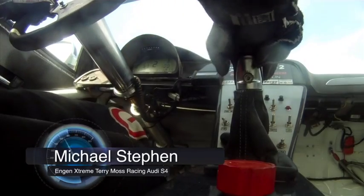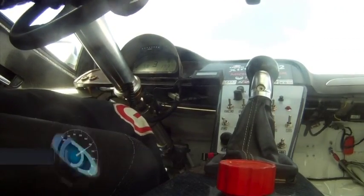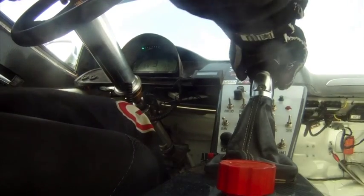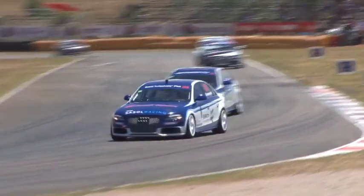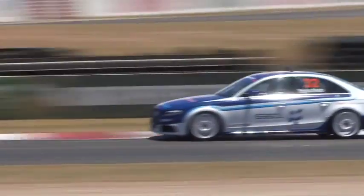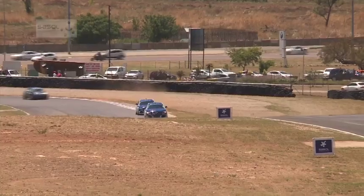This is Michael Stephen's point of view as he changes down and gives it absolutely everything he can. 3rd gear, and you can see 150 k's an hour, 160 k's an hour down into 4th gear. Oh, brilliant stuff there. That onboard shot really shows just how hard Michael Stephen is working. Bonafide though, what a drive here from the youngster.